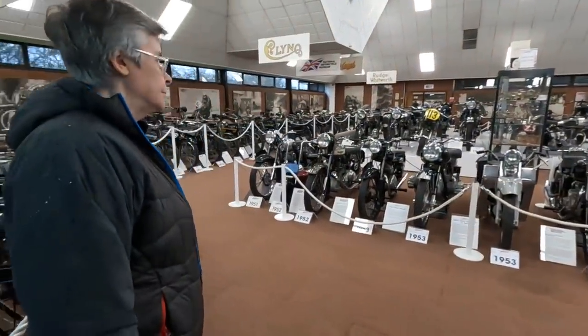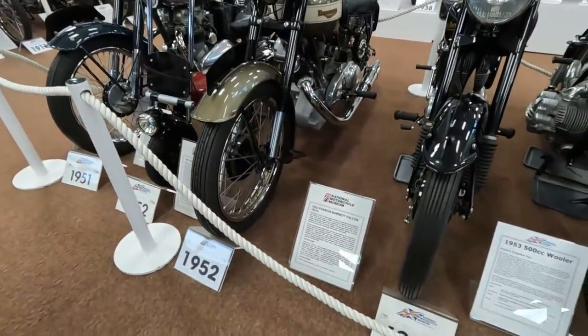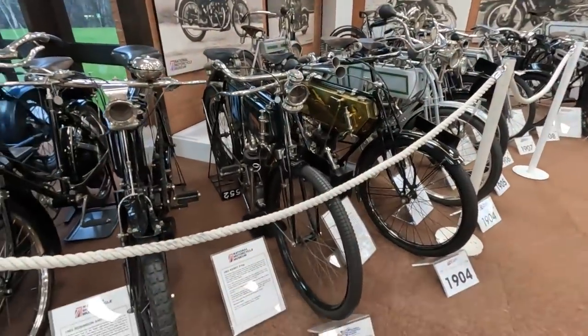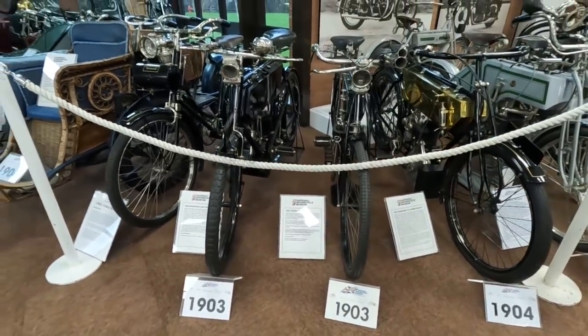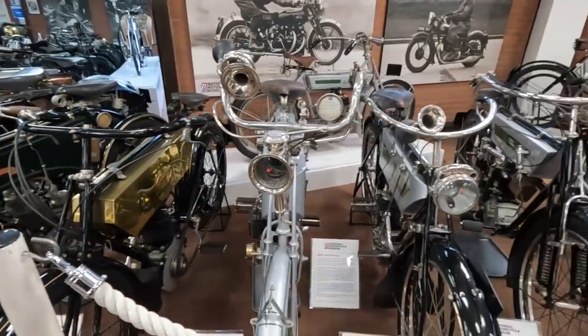You might as well just go around clockwise, I suppose. All the 50s bikes here at the Royal Enfield. Francis Barnett. I mean, we're not huge motorcycle fans, but this is fabulous if you are. Made in Belgium for the East London Rubber Company. That's basically a bicycle with an engine, wasn't it? It was, yeah. Which is what a lot of them were.